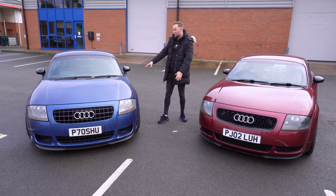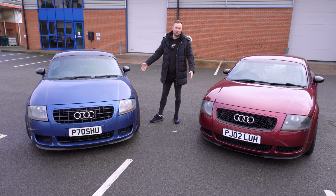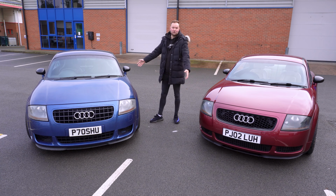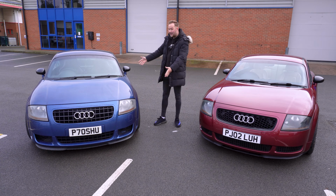Not many people actually know this car even exists, and that's probably down to the small numbers and the fact that you just don't see these on the road anymore. I'm going to go into more detail as to why you don't see these on the road anymore and how rare they really are.